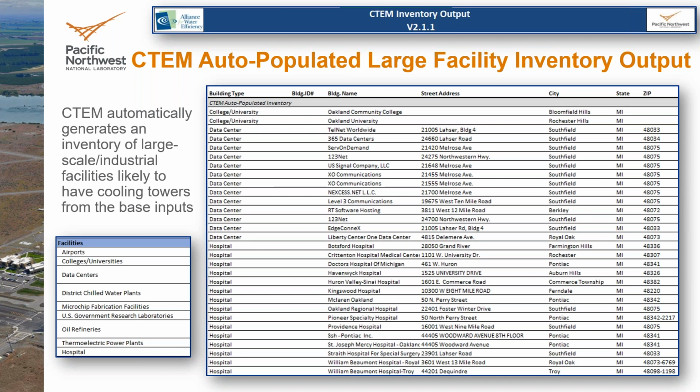Okay, so this is a clipping of the auto-populated large facility inventory output. This is automatically generated from those base inputs, based on the CBECS and other analysis, as well as what data on the different facilities we could get our hands on publicly. The facilities on the lower left are the ones that we were able to assemble databases for, for regions across Canada and the US. For this region, you can see that there were 30 facilities, including a couple of colleges and universities, and a dozen or so data centers and hospitals. Next slide, please.